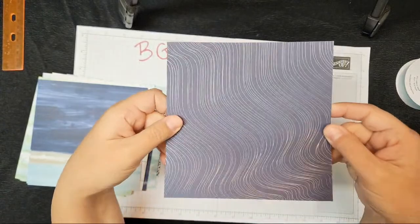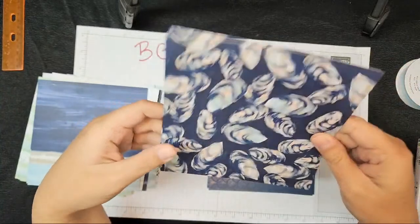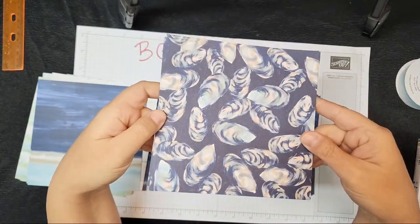Okay? So, look at that. This is just gorgeous. And then, right? I'm like, this side isn't pearlized at all, but man, it jumps out at you, huh?